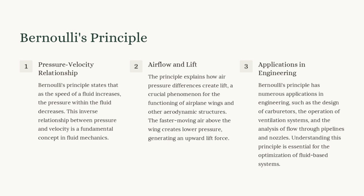The faster-moving air above the wing creates lower pressure, generating an upward lift force that allows the aircraft to fly. Bernoulli's principle has numerous practical applications in engineering, such as the design of carburetors, the operation of ventilation systems, and the analysis of flow through pipelines and nozzles. Understanding this principle is essential for the optimization of fluid-based systems and the design of efficient, high-performance engineering solutions.